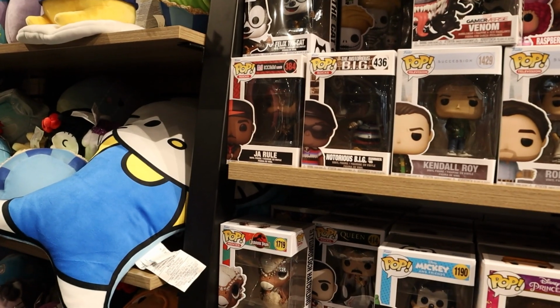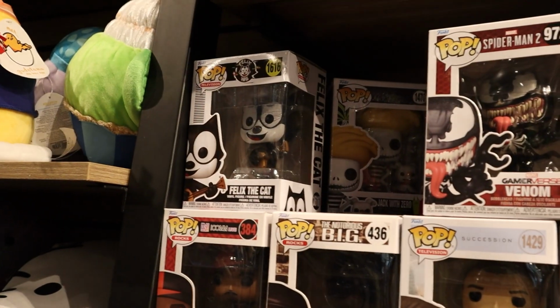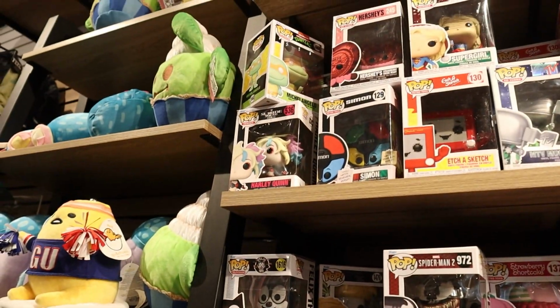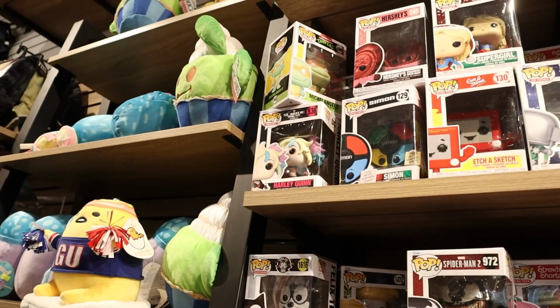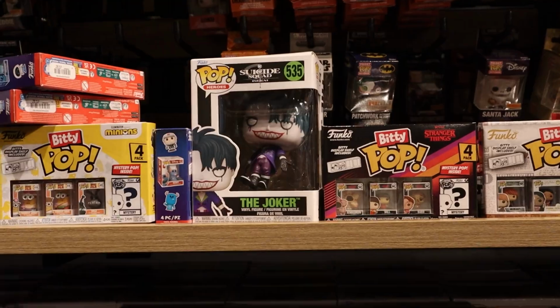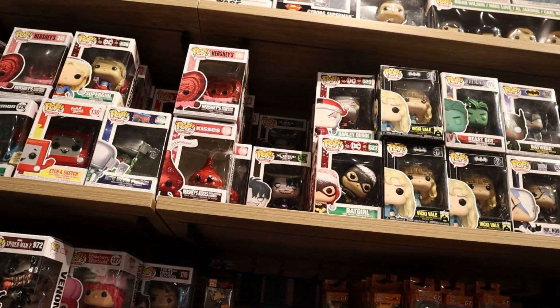Got a couple of different Pop Rocks pops, guys, with Ja Rule, Notorious B.I.G. I do like that new Felix the Cat. That's a fun one for sure. Also, the new Harley Quinn, guys, that goes along with that new Suicide Squad set. I think I saw the Joker somewhere, too. Yeah, there's the Joker right there. I think they had probably a chase at one point. Maybe I'll do a little bit of digging and see if I can find it.